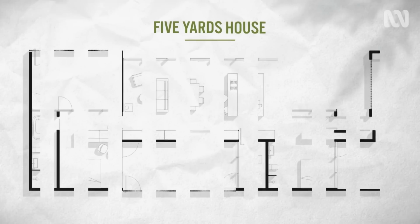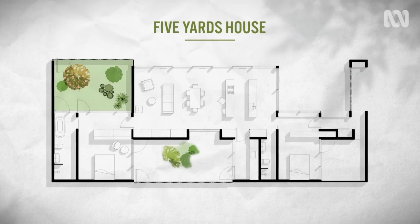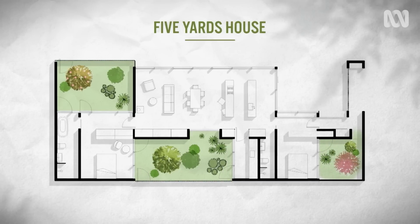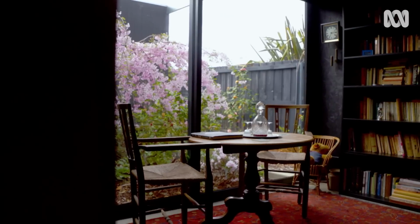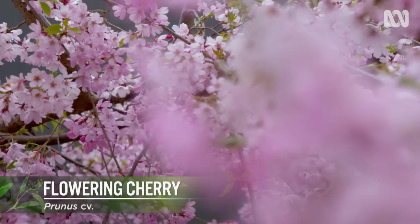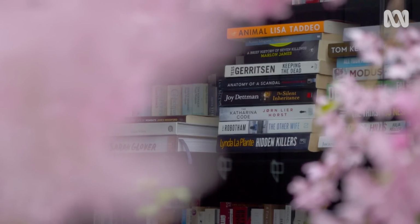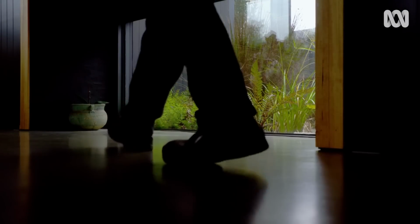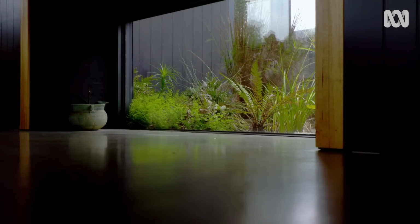The house has 4 courtyards, so that every window captures a different green scene. The courtyards themselves were designed to have a theme on each courtyard. The library courtyard, which had a lovely cherry tree, which a friend of ours gave to us when we got married, and that was the main feature of that particular courtyard. The back courtyard, which is the longest courtyard and also the darkest, all native rainforest plants there and a pond.